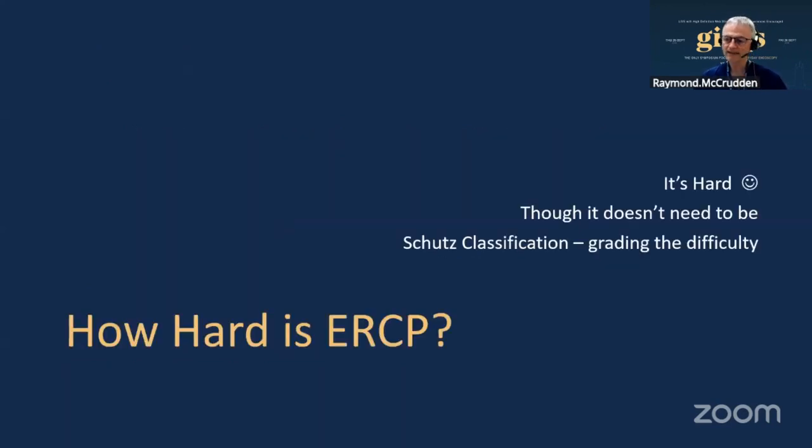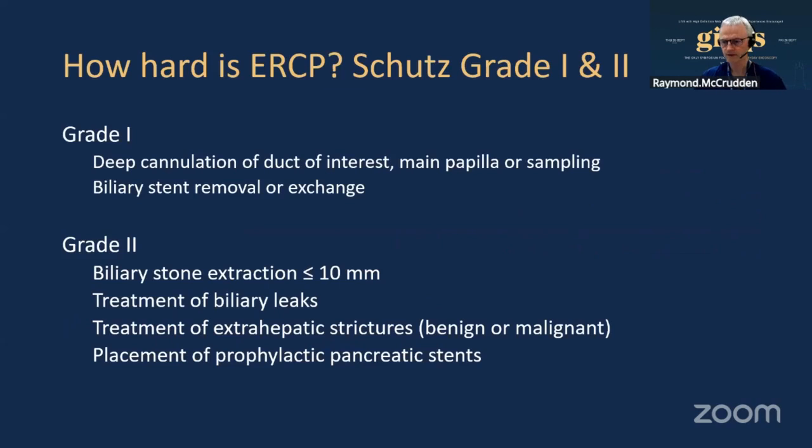So how hard is the ERCP? Well, I think it's hard. It doesn't need to be. And I'm going to talk about the Schutz classification, which is grading the difficulty of different types of ERCP. There is a modified Schutz, but I'm just going to talk about the basic one. And for the trainee, at least in the United Kingdom, we focus on grade 1 and grade 2 levels for the entire training.